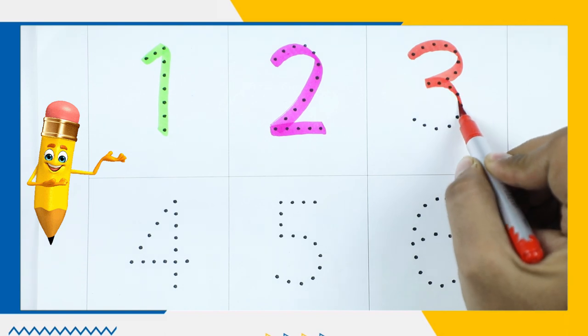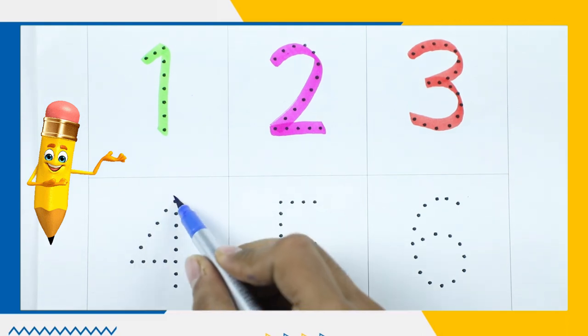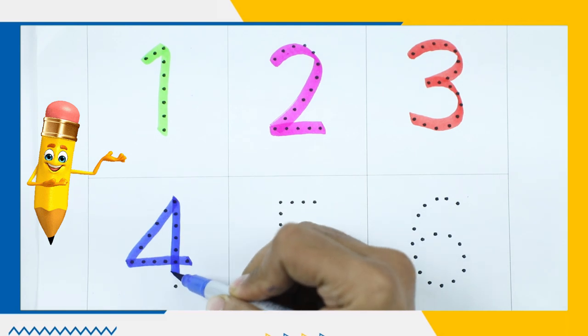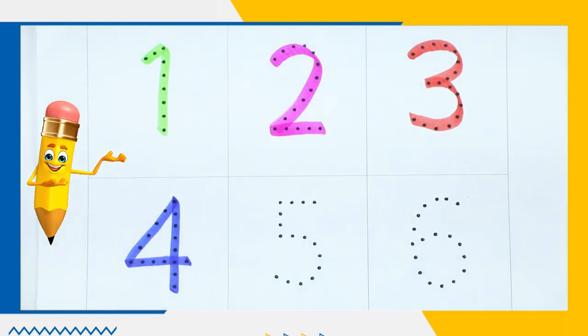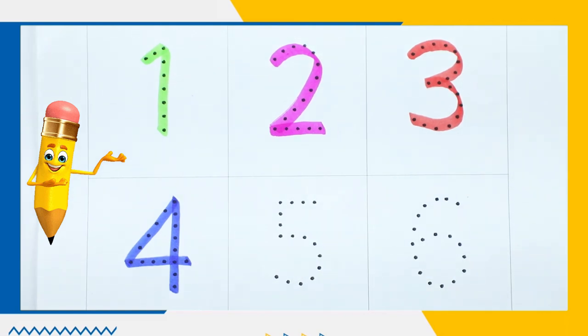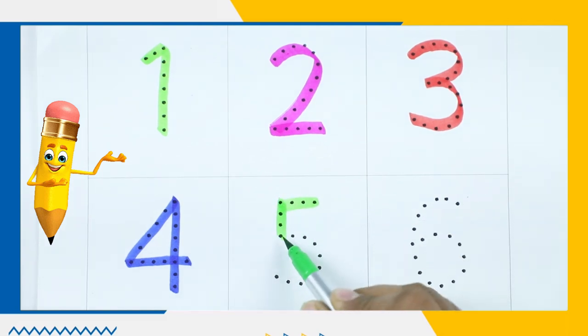Number three with red color. It's number 3. Number four is blue color. Number five with green color. It's green color.